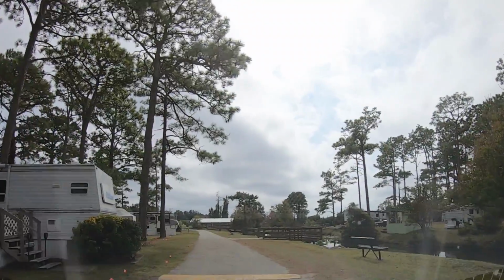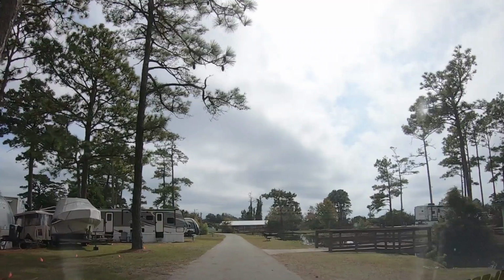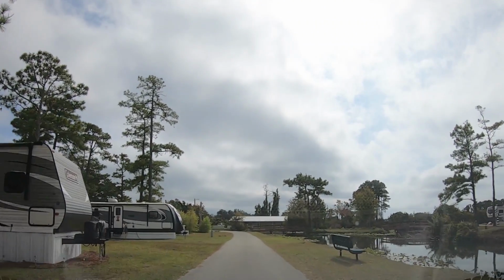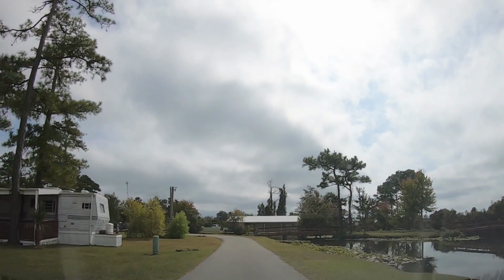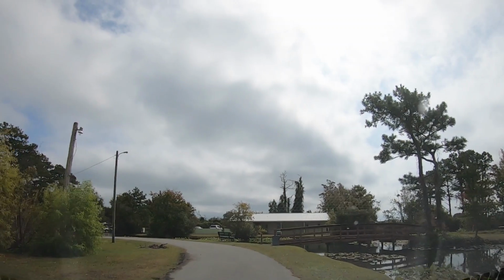Now we're on the other side of that little lake that we showed you a moment ago. They've got a great little dock there you could use for fishing. You can hang out on the benches and watch the ducks. And then down here is the bridge going over to the island from this side.